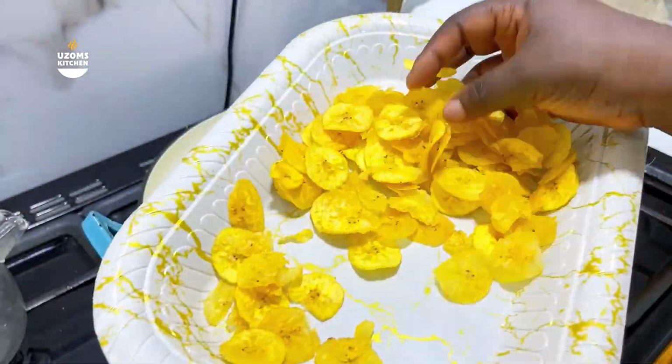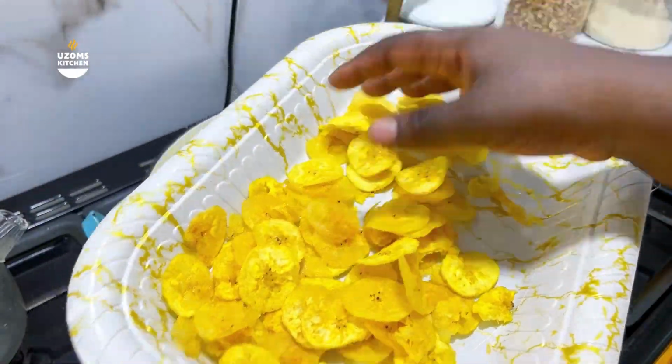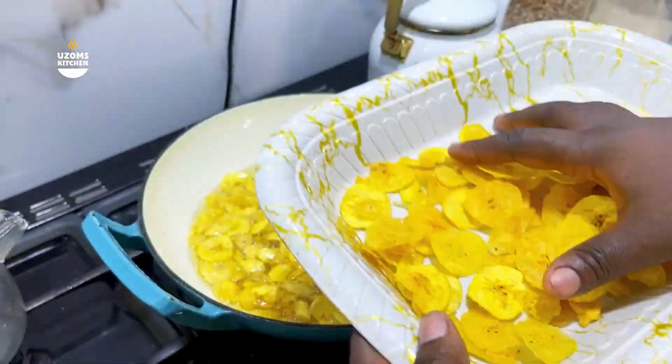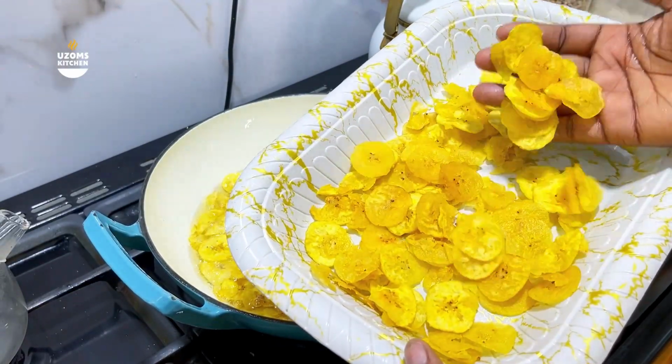Friend, look how beautiful this is. Oh my goodness, all of them came out in singles. Friends, trust me, that is some technique right there. I've already showed you how to do it. Okay, this is so beautiful.